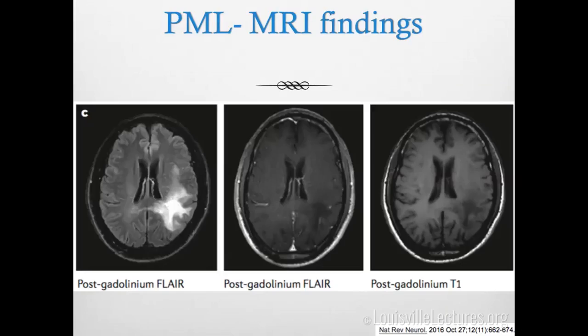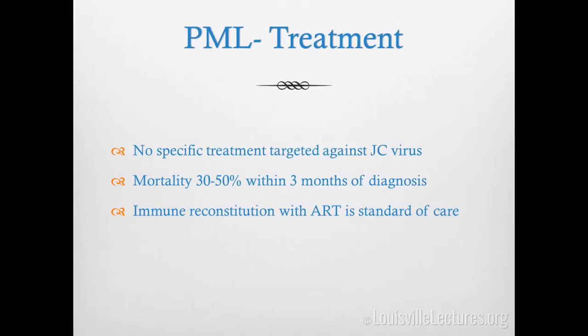As far as MRI findings, you can see these areas here, and there's no specific treatment targeting JC virus. They have looked at cidofovir and other antivirals, but there was no proven benefit. So basically our treatment is antiretroviral therapy, reconstituting your immune system so that you don't have problems with this. Mortality, though, is about 30 to 50% within 3 months of diagnosis. So this usually carries with it a poor prognosis.